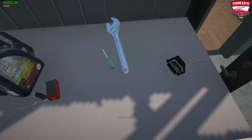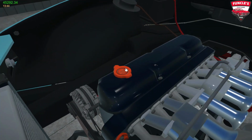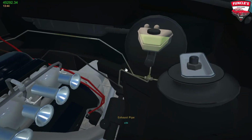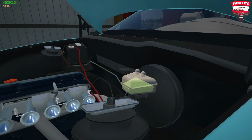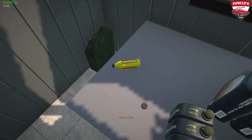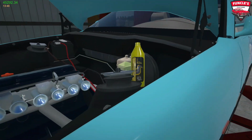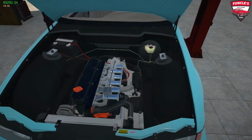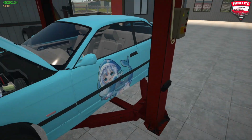So what I'm going to do now is the coolant and the oil. I also have a bottle of brake fluid. We are going to top up this reservoir because it looks a little bit low. That is a very important thing for the brakes to work. So let's start with this and then I'll do the other fluids and bring you guys back up to speed. And there we go. We've got coolant, brake fluid, and oil. Everything is pretty much sorted out.